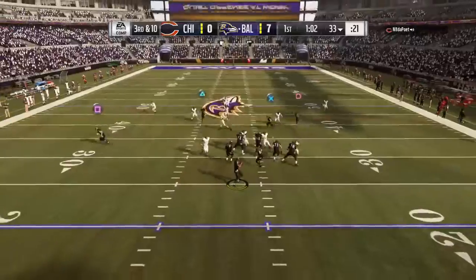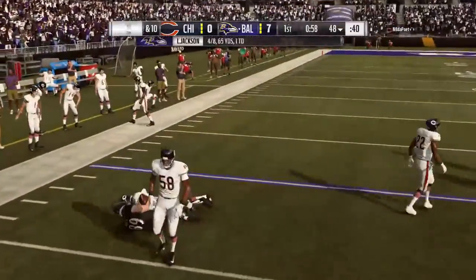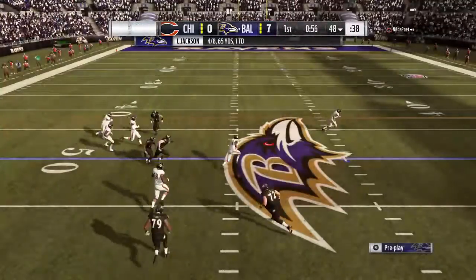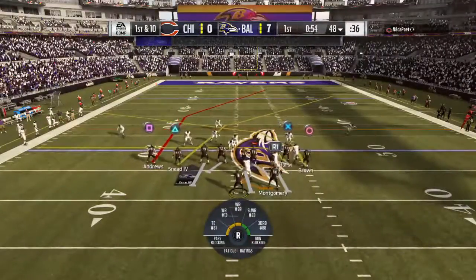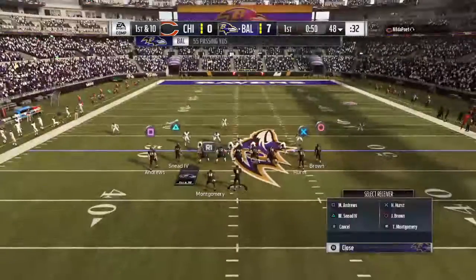On 3rd down, Jackson, looking left side, Andrews with it, complete. And he slips up past the 45 before being tackled. That's good for a Raven 1st down, 15 yards there.